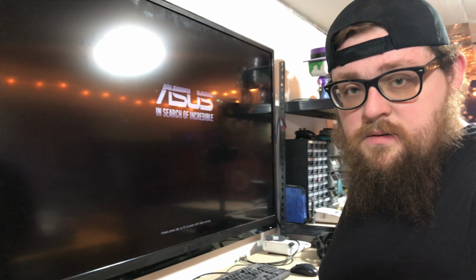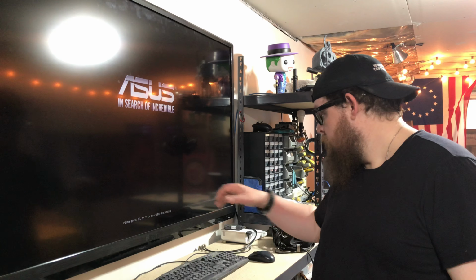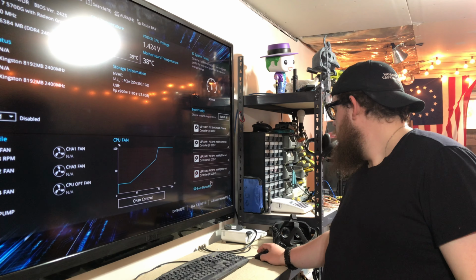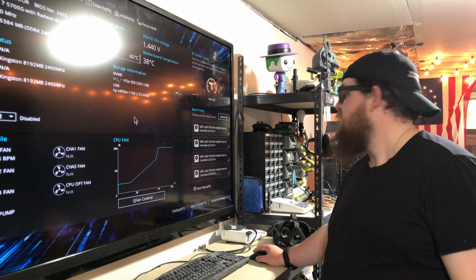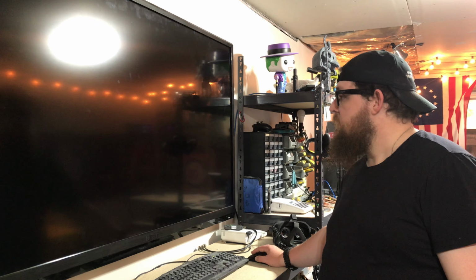Alrighty. So my deployment server is apparently not liking this machine. Yeah, it's whatever. So let me go into the boot picker. I think that's the right one. We're going to find out together. That is not the right one. It must be that one.